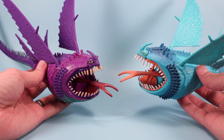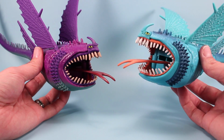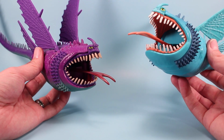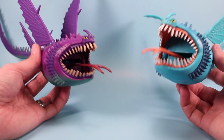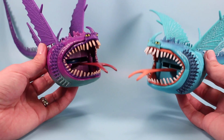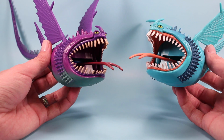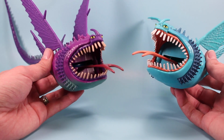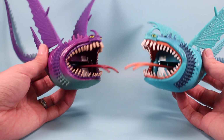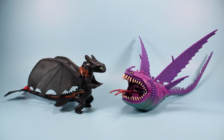I'm trying to remember, but is not this the Thunderdrum that, if this was Tornado, was trying to protect in the cave? I have to go back to the episode there. But there are different color Thunderdrums, so it's pretty neat to have a couple colors. And Thunderdrum is one of my favorite dragons, even though this one can be a little derpy looking, as I've heard from other commenters. So that is the new unexpected Lunging Toothless and Purple Thunderdrum toys.